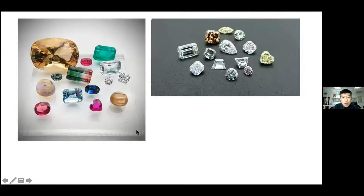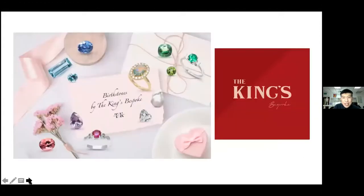Next up, Far East Gems and Jewelry. This is a company where we supply gemstones. You can see all these beautiful gemstones and also colored diamonds, a wide range of gemstones you can find on www.fareastgemsjewelry.com. Those of you who want to collect some nice, beautiful gemstones, you can go there. And we have a bespoke company called The King's Bespoke, where we customize specialized jewelry for any occasion like anniversaries, engagements, birthdays, you name it.